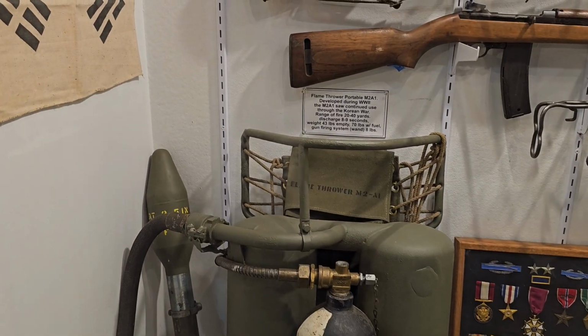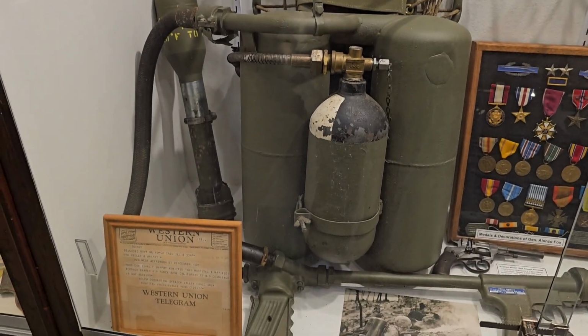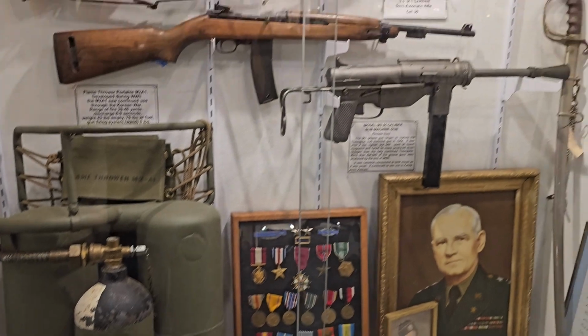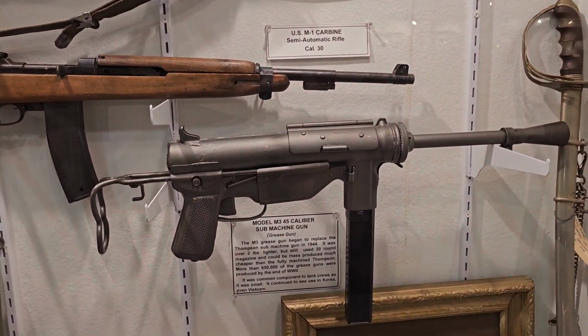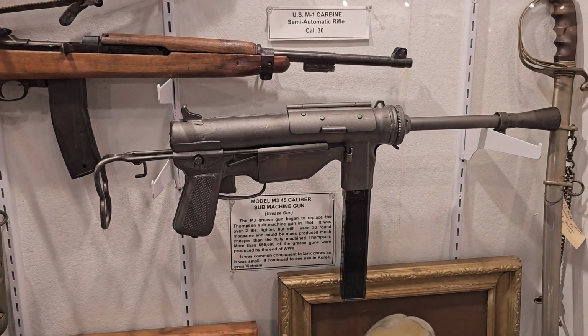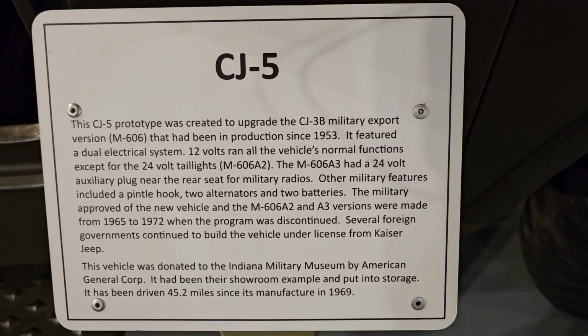Oh, this is a flamethrower. Wow. That looks like a caulk gun, but I know it's not. That's a submachine gun. Okay, this is a prototype CJ-5.